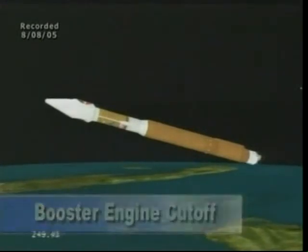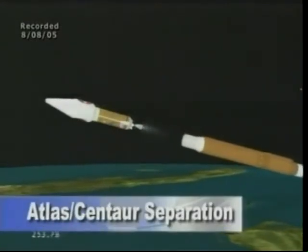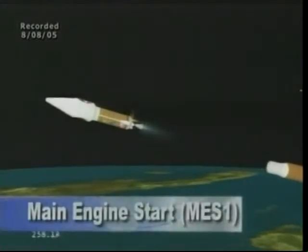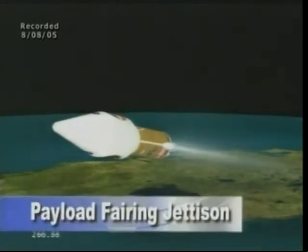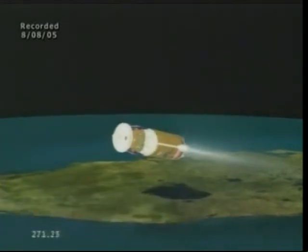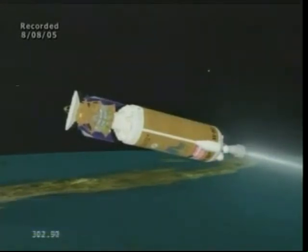6 seconds after booster engine cutoff, the Atlas booster section is jettisoned, and Centaur first main engine start, or MES-1, takes place 16 seconds after booster engine cutoff, about 4 minutes and 19 seconds into the flight. 8 seconds after the Centaur main engine start, the payload fairing will be jettisoned. And Centaur and the MRO spacecraft are now on the first burn, the longer of the 2 Centaur firings. This 9.5 minute burn will inject the vehicle into a nearly circular parking orbit altitude of 100 nautical miles.